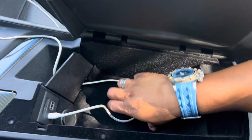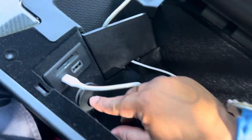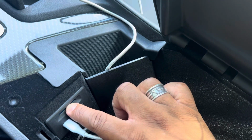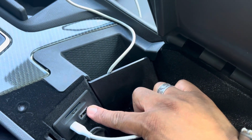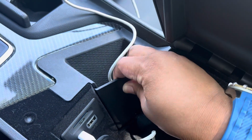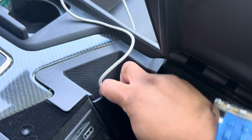Pretty shallow if you ask me. But there's a 14-volt outlet in here, USB-C, an SD card slot for who knows what in 2023, and regular USB, and a way to route your cable out. But you can take this whole thing out, so I'm not sure what the, anyway.